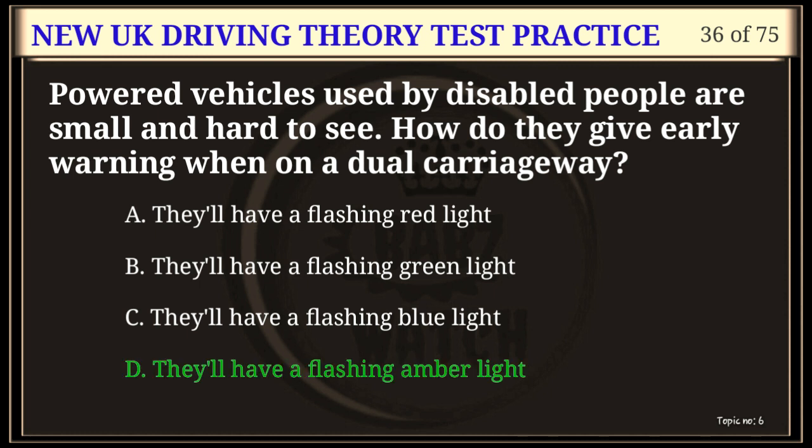Powered vehicles used by disabled people are small, low, hard to see and travel very slowly. On a dual carriageway, a flashing amber light will warn other road users.